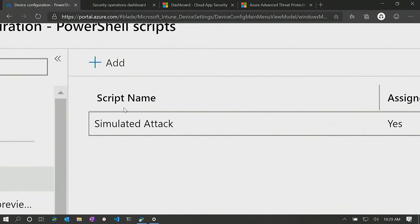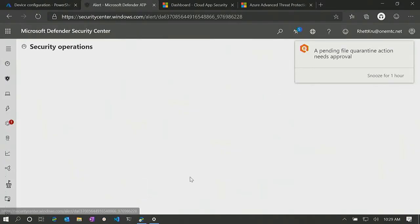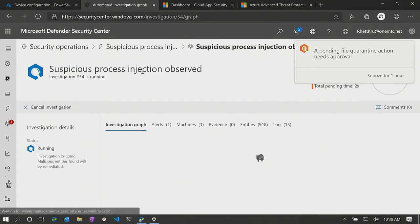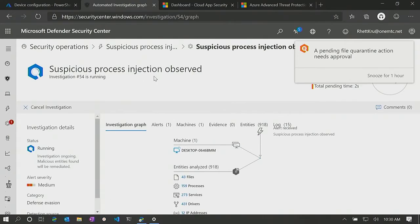So before it's actually at the user, we've already detected a threat, and we are taking action responding to that threat through Defender ATP. If I take a look at what actually occurred, I see that there was a process injection on this desktop name at this time. These are the recommended actions, and it's automatically investigating already. So Defender ATP is already assessing this threat even before the device is at the desktop for the user.